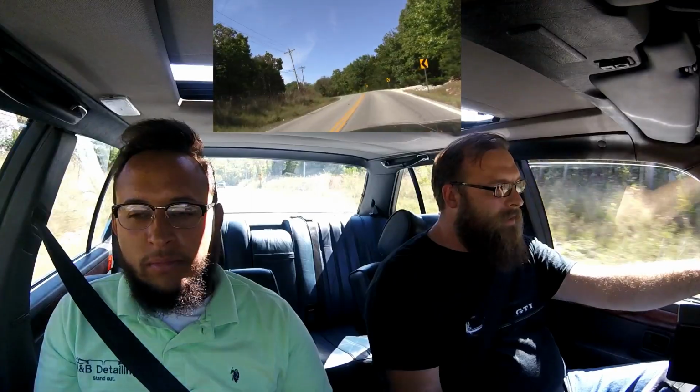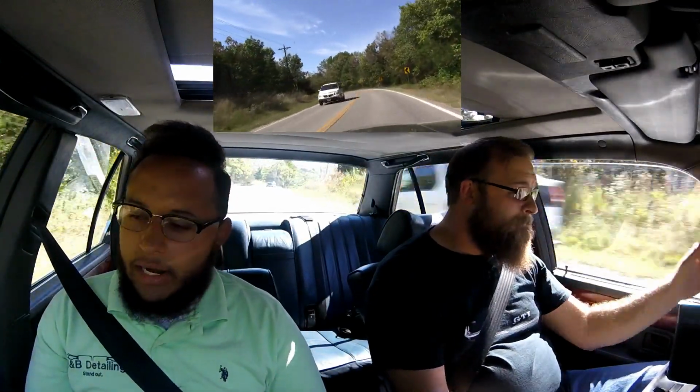So tell me a little bit about this car. Well, what do you say about it? It's a nice little car. Probably one of my favorites that I've owned to date. I've had well over 30 cars, and this one probably does it for me the most, except for my 540. But that's another story for another day.